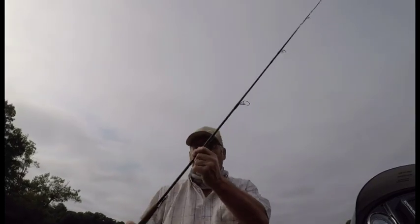So what I'm sharing with you today is, when you're out there fishing and you're not catching any fish, and you just want to catch a couple fish? Go smaller. Go smaller and catch a few fish.